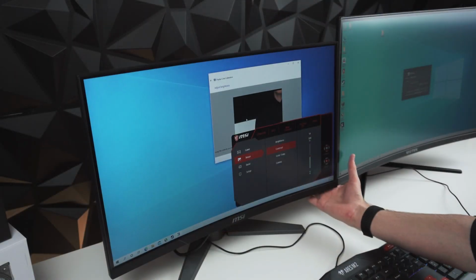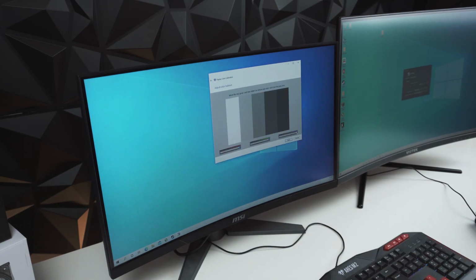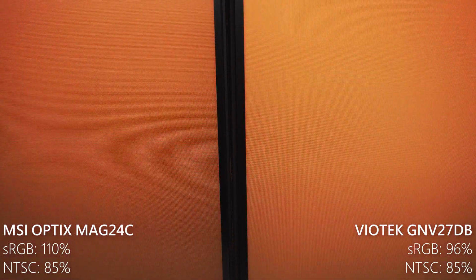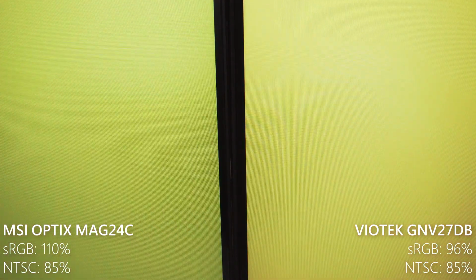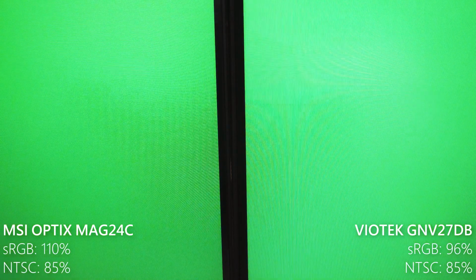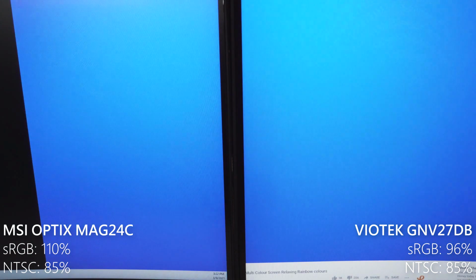So what I did was I set up the two monitors side by side, got them both as calibrated as I could, and got to comparing. So what you're seeing here is the same exact color cycling video playing on both monitors, and there's definitely some really subtle, noticeable differences, especially with the green right there. And it's likely because the MSI monitor has a higher sRGB rating.